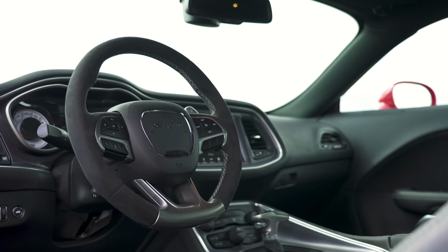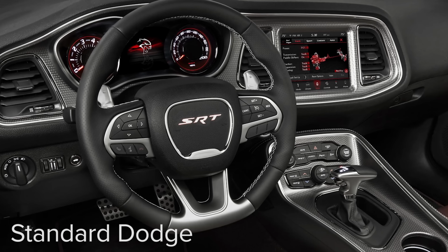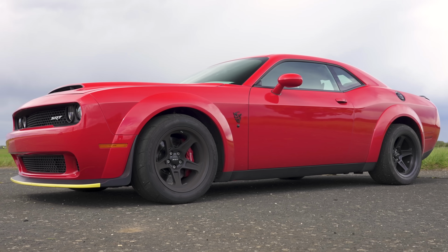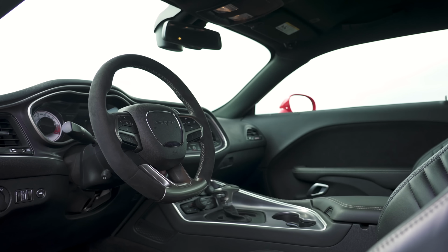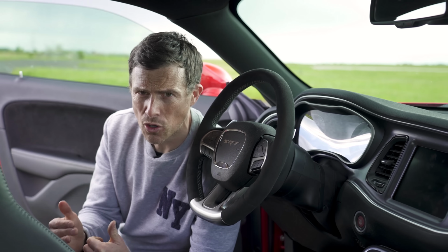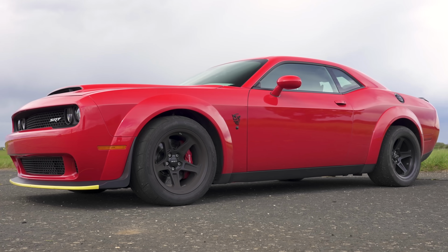The Demon also gets an uprated steering rack over the normal Challenger, and it's specially set up for drag racing. It's also lighter, this car. Dodge has fitted it with lighter wheels. It's also got less soundproofing, and there's loads of other lightweight bits on it compared to the normal car. And as a result, it weighs 101 kilos less. That's quite a big difference.